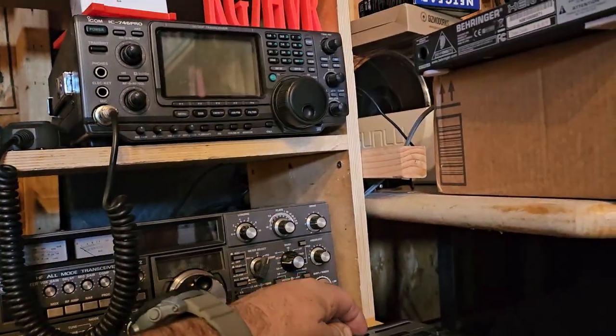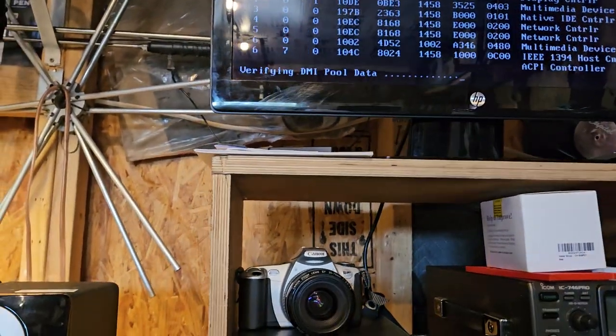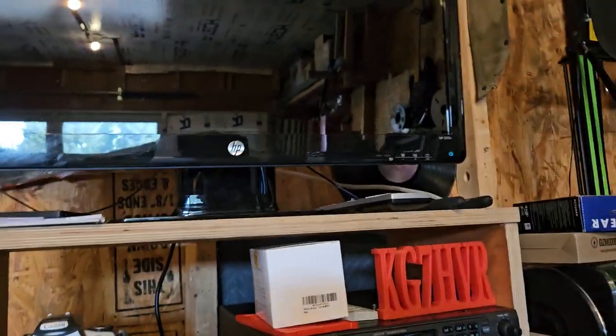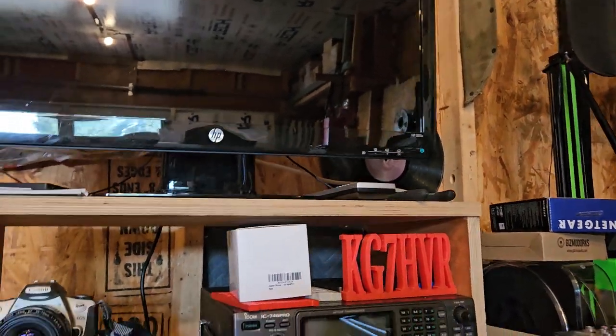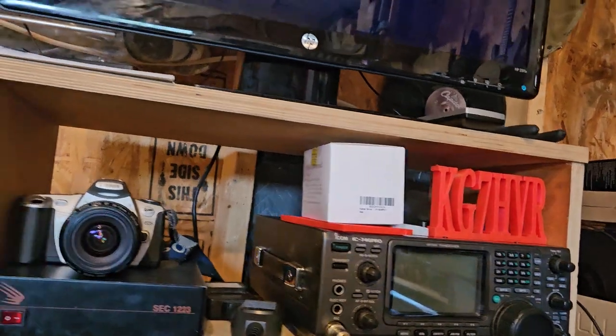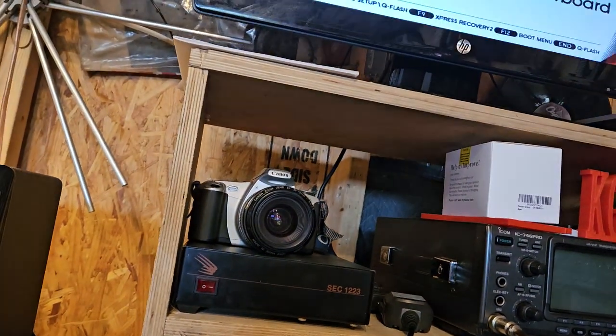So we go into delete. We'll go into... It started doing it already. I really hate how invasive Windows is. It's like... Wait. Oh, that's the wrong keyboard. That's why. Alright.